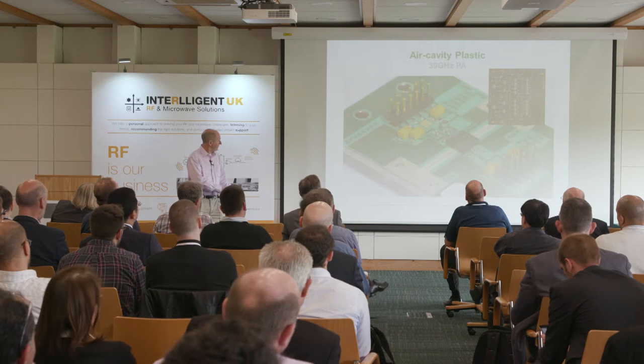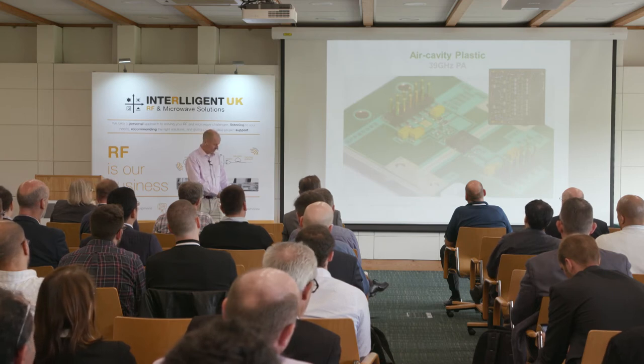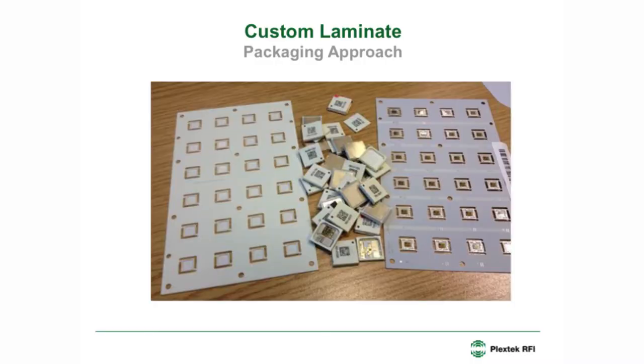We configure it to use edge mounted connectors. That's just a little aluminium carrier that it's on for rigidity and also for thermal reasons. This slide shows a laminate packaging technology. The stuff in this photograph is nothing to do with 5G. It's just a nice photograph that allows you to see how the technology works.